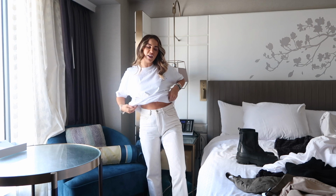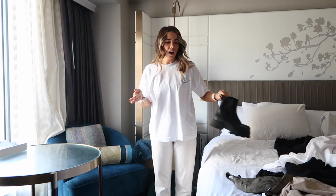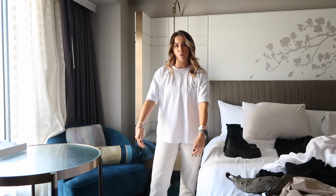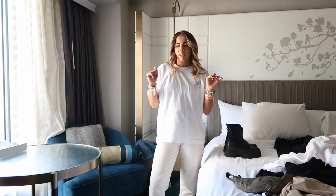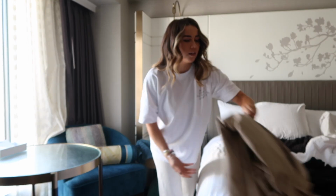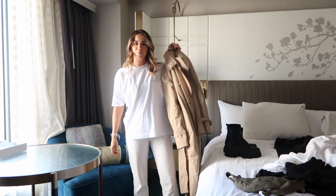These are the End of the Story's favourite cut, I love them. And then I'm going to pop on some black boots because I was going to wear Uggs, but these sit at a really awkward length, so I thought boots will do. And then I'm going to go for, I think, my trench coat today. I'm undecided what coat I want to do, but I think trench coat might just be quite handy.